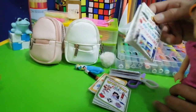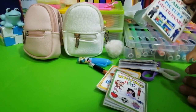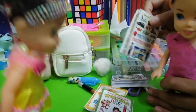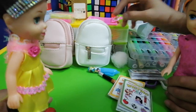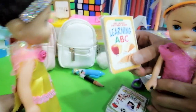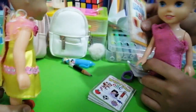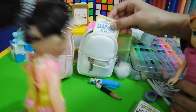One little kitty, two little kitty, three little kitty, four little kitty, five little kitty, six little kitty, seven little kitty, eight little kitty, nine little kitty, ten little kitty. So many kitty cats. Wow, this is an actual ABCD book. And there's a kitty. Kitty, kitty, kitty, meow, meow, meow. I feel like having it is really cute.